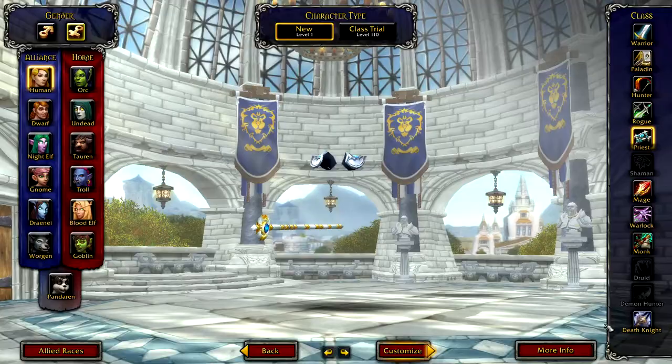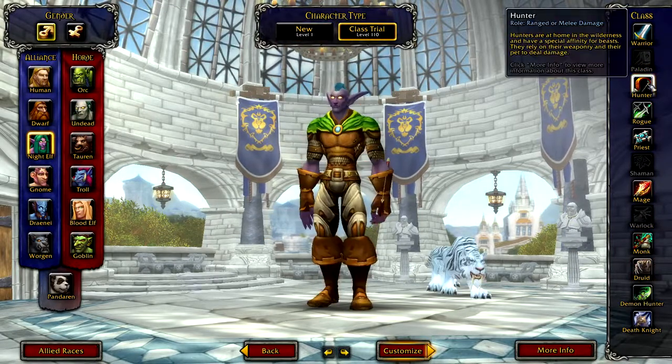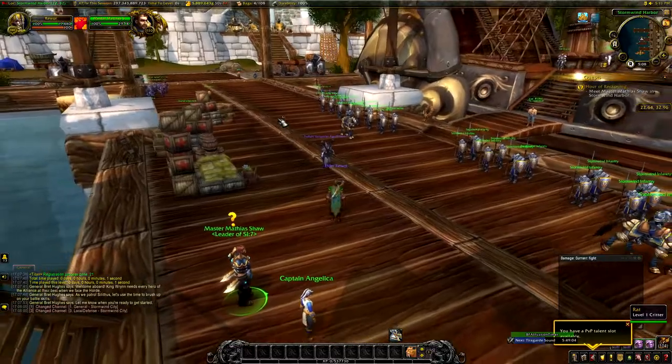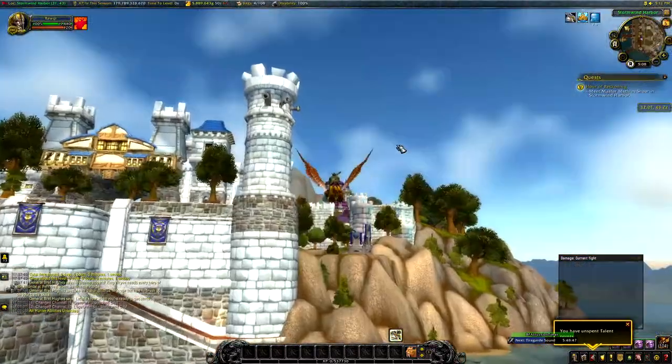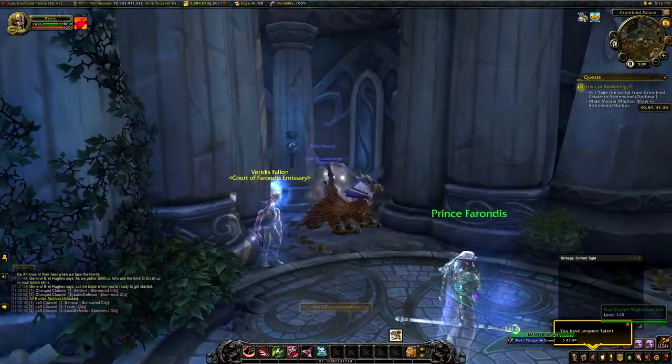Now, if you do not have a Hunter, at least level 100 for this, fear not, because we can do class trials. So create a new class trial that's a Hunter, just immediately hearth, and you'll appear in Stormwind or Orgrimmar. Fly to your city's portal room and take the portal to Ajuna. Now from here, it depends what class you're doing it with.